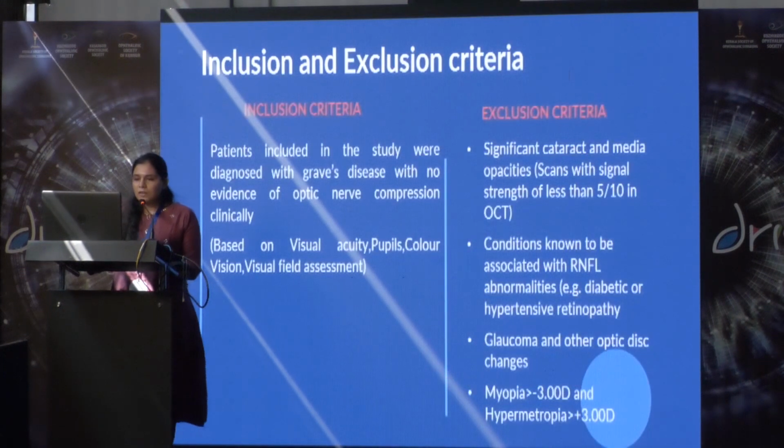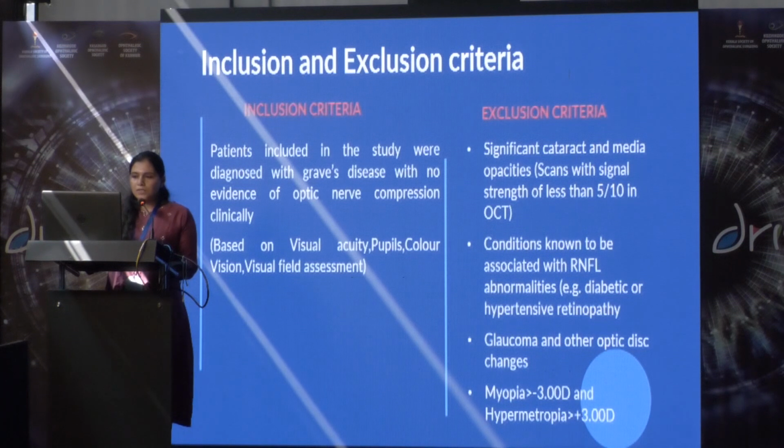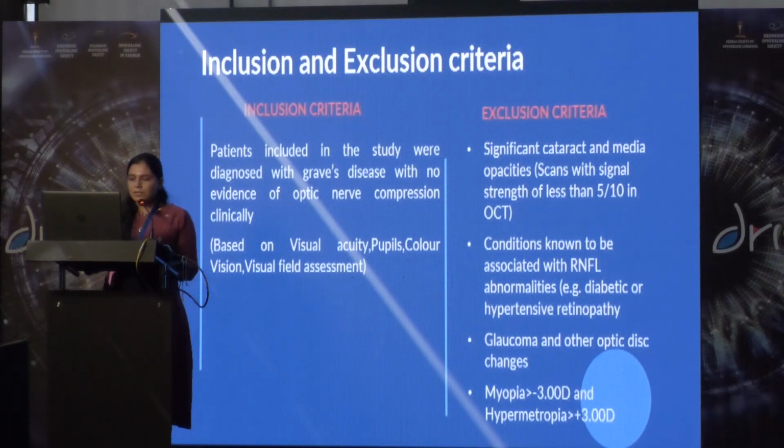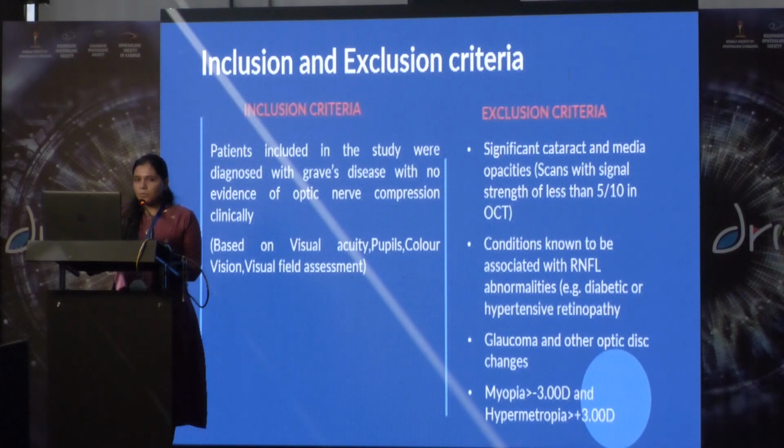The inclusion criteria: patients included in the study were diagnosed with Graves' disease with no evidence of optic nerve compression clinically, based on visual acuity, pupils, color vision, and visual field assessment. The exclusion criteria were patients with significant cataract and media opacities, OCT scans of signal strength less than 5/10, conditions known to be associated with retinal nerve fiber layer abnormalities, glaucoma and other optic disc changes, and myopia of more than -3 diopters and hypermetropia of more than +3 diopters.